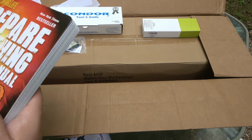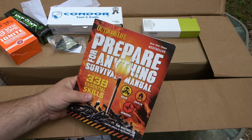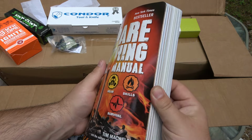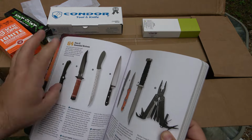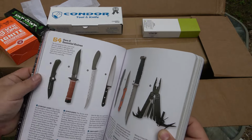Then we got a little literature from my new bookcase. Outdoor Life Prepare for Anything Survival Manual. Very cool. 338 essential skills, gear, survival. Oh, I dig it. I can't pass up the knife stuff. Total junk. I think I've said that before.